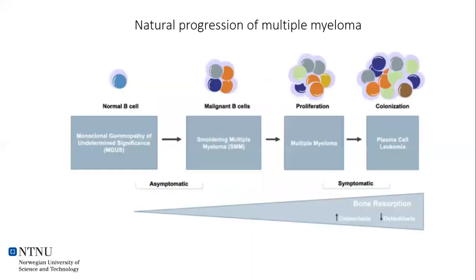Multiple myeloma evolves from being asymptomatic to symptomatic by acquiring genetic instability through a series of genetic changes. Oncogenic plasma cell clones affect bone marrow where they initially reside. This in turn enhances bone resorption, which is regulated by osteoclasts and osteoblasts.